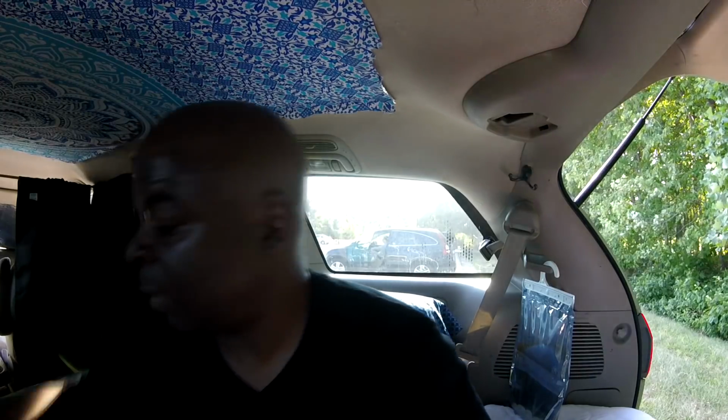Alright, number 6 is damp rids. Guys, I kid you not, you have to get some damp rids. These help keep the moisture and humidity out of your vehicle. As you can see, I have one hanging here. You might be able to see it. And then I have a second one that's here.